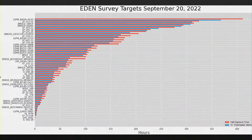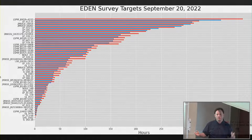And this is a map of all the targets we've observed, specifically with the survey, based on the amount of time we spent on each target. There's a couple of them that we spent a lot of time on. The different colors basically are the amount of total exposure time versus if you've got 3+ continuous hours of time. The difference we make for that specifically is because of our observing strategy.